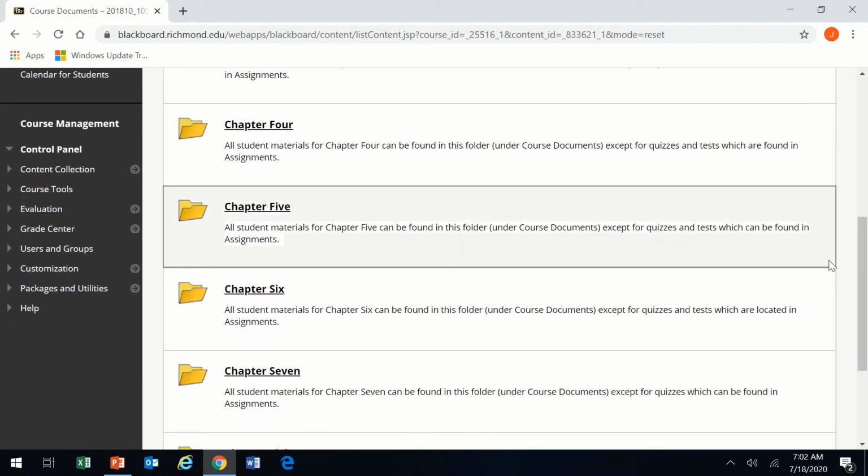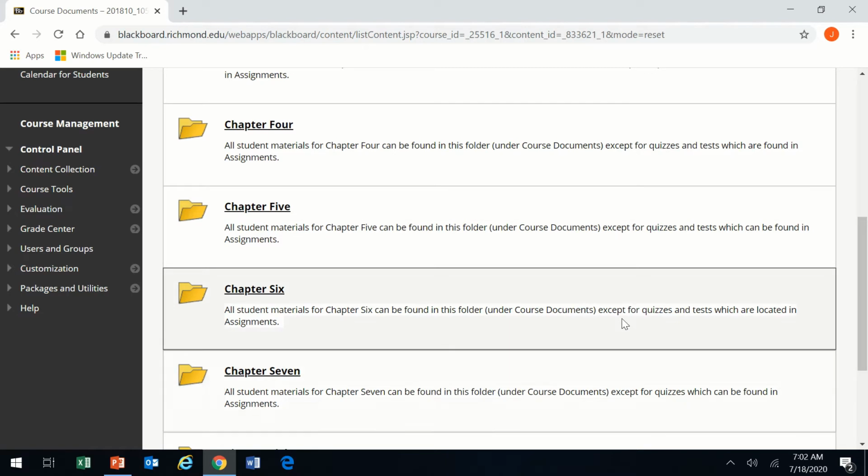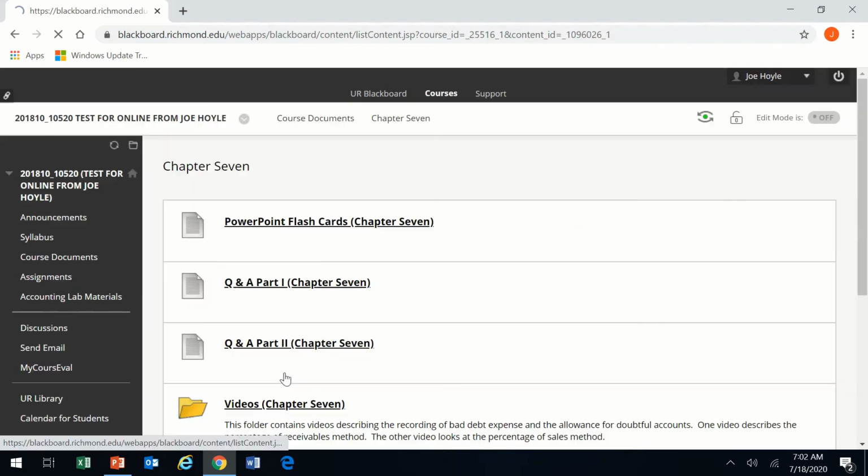And I come down to chapter 7. So let's just assume you're starting chapter 7, and I want you to read chapter 7. So I come in here to chapter 7, click on that, and sure enough, the very, very first thing is the PowerPoint flashcards. And the goal is that they're going to help you understand the reading of this chapter.